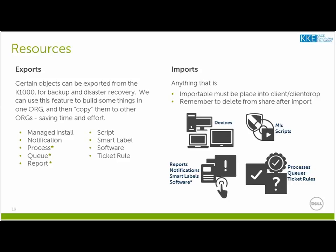So while they are separate and these things aren't moving automatically, we can move or copy what we want by exporting it from one org and importing it to another. Managed installs and scripts are a big one, right? Your managed installs and scripts can take quite a while to build and test and perfect. And once you have them built and tested and perfected, if you want to be able to deploy Microsoft Office 2013 from this org and from another org, you don't want to have to build that from scratch every time, right, for each org. You build it in one, perfect it, and export once and import into all the other orgs that you want. Okay?